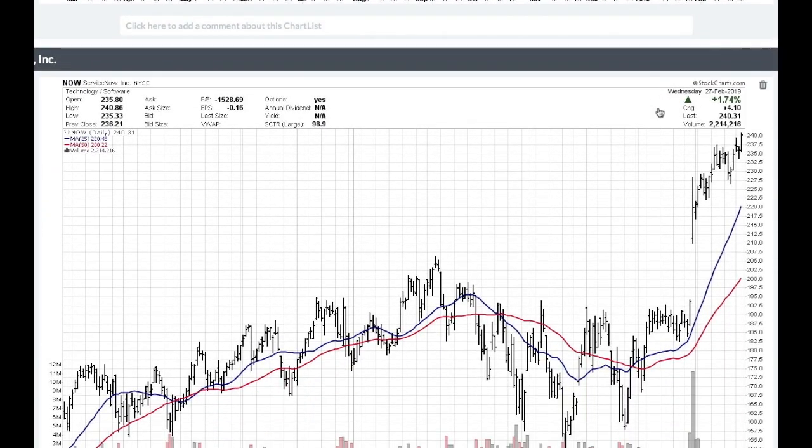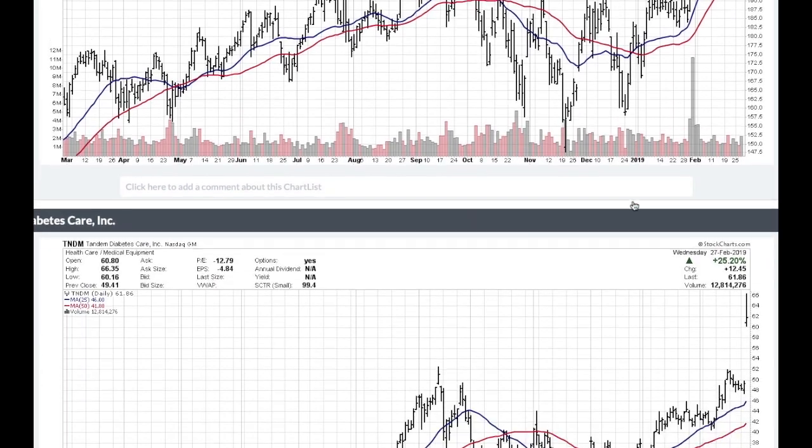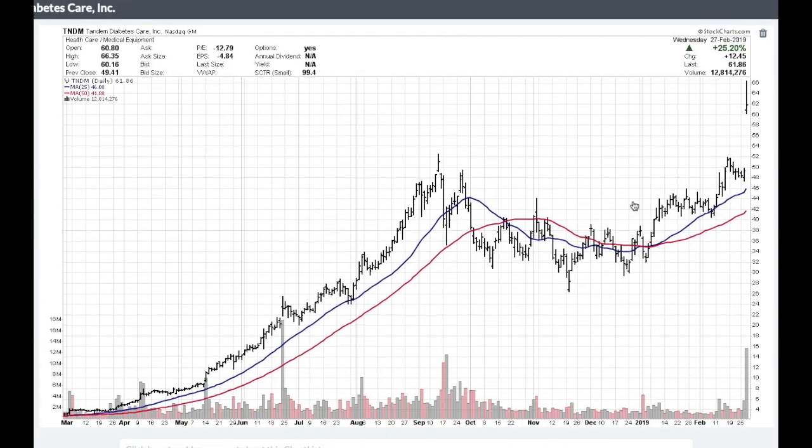This is a software company called ServiceNow, been on the list for a while. These enterprise software companies are doing quite well. I think it ties into the 5G technology that's coming. But anyway, you can see here, broke out on earnings, skyscraper volume, making new highs, moving averages are up. ServiceNow looks very good. Now, we have stocks in our portfolio similar.